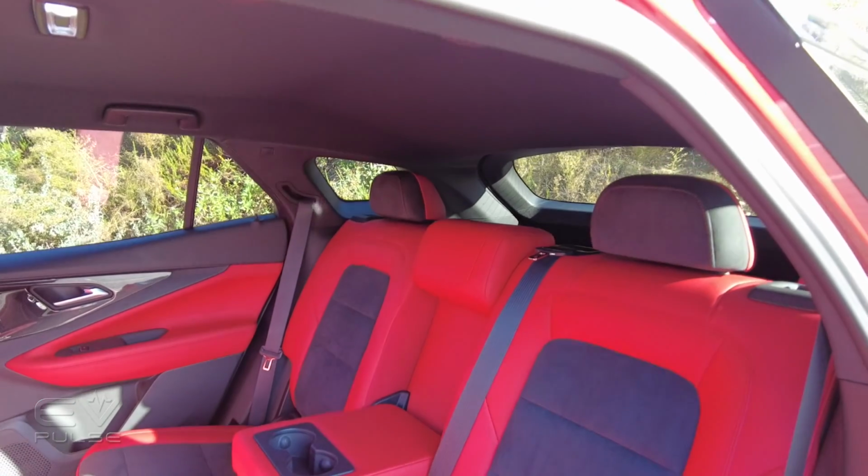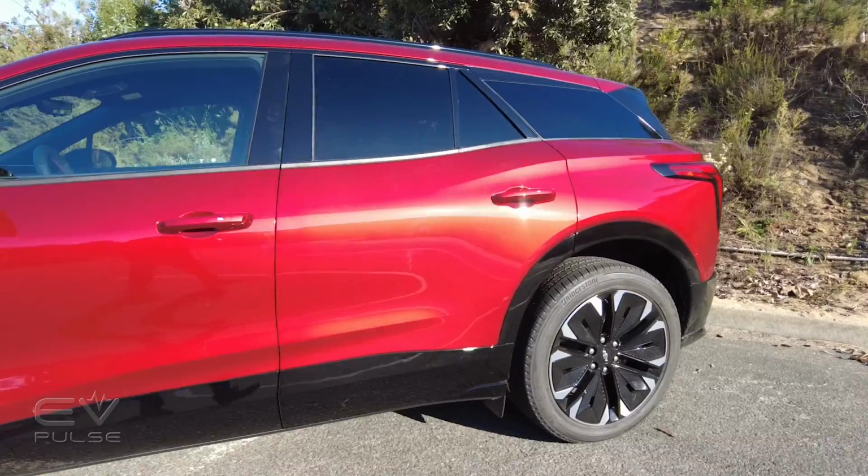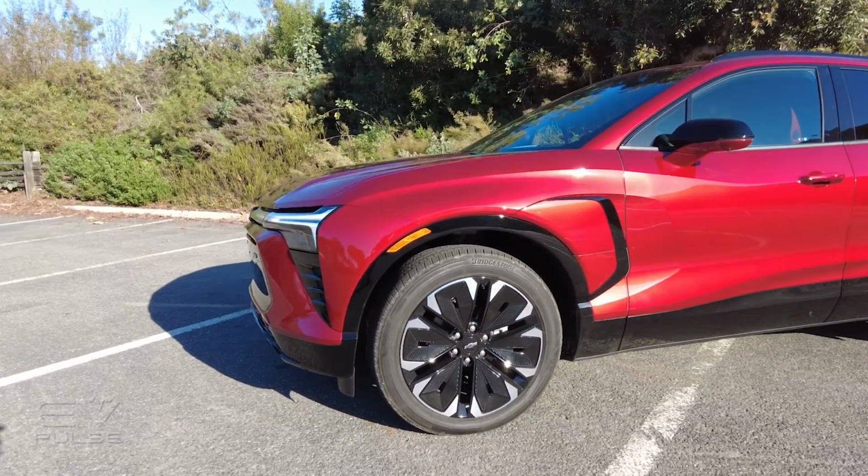Last but surely not least, I'm in a red and black interior, which I think is great. Offer more colors. Offer colors on the exterior. Colors are great. I don't care if most people buy shades of gray. Buy a car in color.